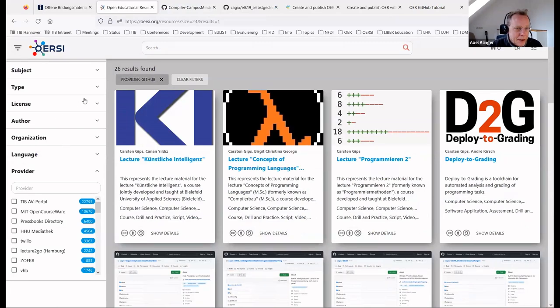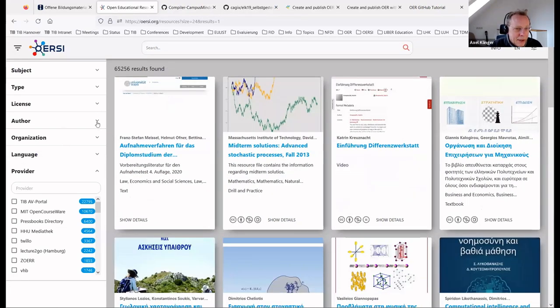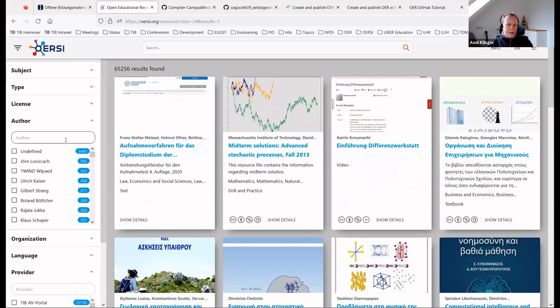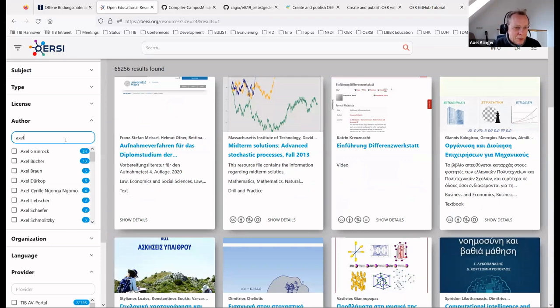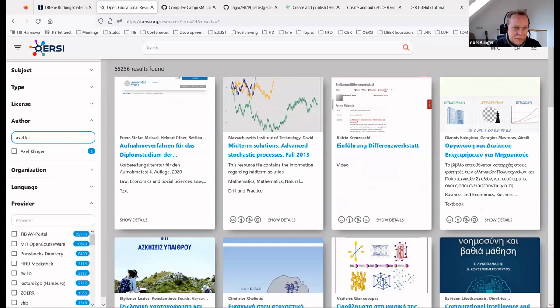So other filters that we also have on the site is that we can filter by authors. And here it's also possible because there's a long list of filters, and that's mostly difficult in other repositories to find them. For example, if I start typing, it will reload all the section, and I can find, even if there are 10,000 authors integrated in this, one of those authors.